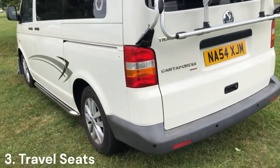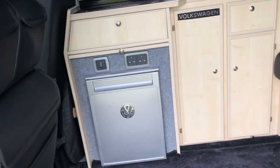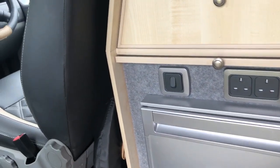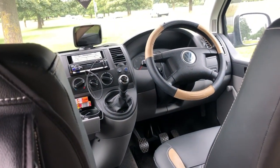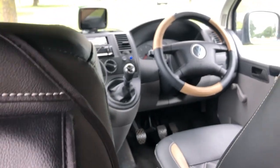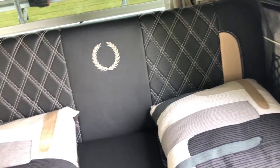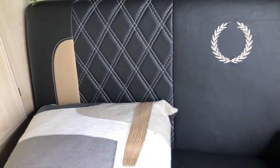Okay, for number 3 on the list, then we'll have a look inside, because what you need to think about is the number of travel seats. Now that can range from 2 to as many as 6. So as you can see in my van, I've got 2 individual cab seats with seat belts, and I've got a 2-seater bench at the back, which are both travel seats because they've got seat belts, so you can carry 4 people in total.